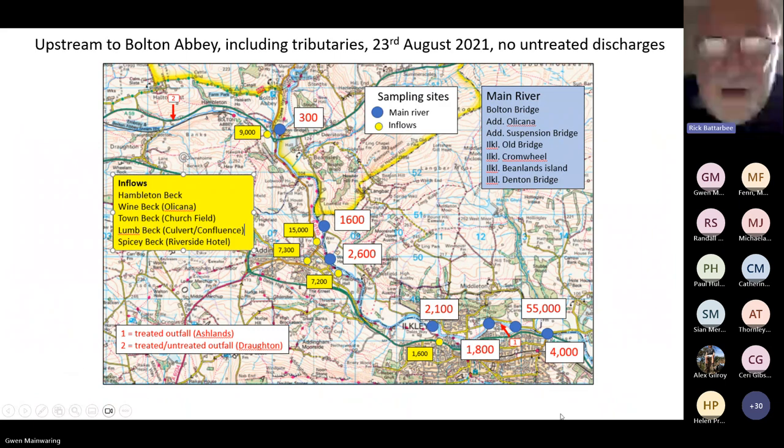And again, here are the numbers, Bolton Abbey down to Ilkley. And in red here, now these are the numbers in the river itself. And in the yellow, they're the numbers in the tributaries coming in. And you can see as we come down from Bolton Abbey to Addingham, we get that big increase in numbers. But this time, it's not an increase that's explained by an overflow from the pumping station in Addingham. This seems to be an increase associated with high concentrations coming in from these agricultural tributaries. Next, please.